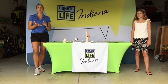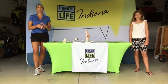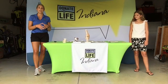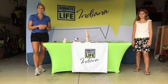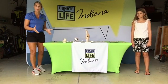Don't forget, we can also use heart valves. We can use veins. All of those things can help give somebody the gift of life, and skin grafts for a burn victim. So now let's move on to our home activity.